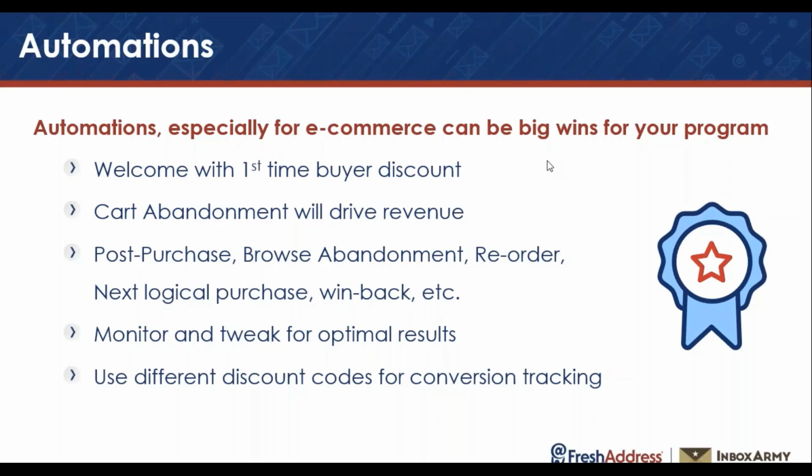Because what happens a lot of times with things like shampoos or whatever it might be, is they run out and instead of buying it online, they need it. So they go buy it at the store and they might try another brand and go, oh, I like this brand. And now you're toast, right? So the reorder one can be really valuable, not only at driving revenue, but retaining clients.